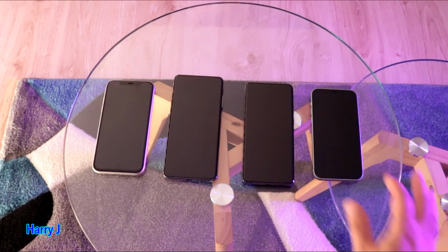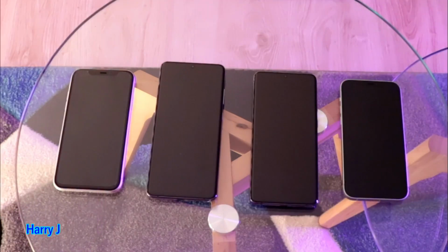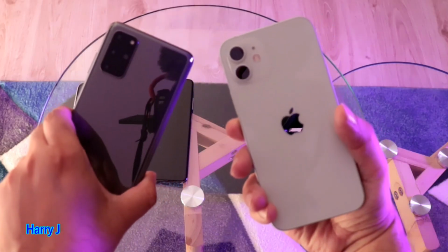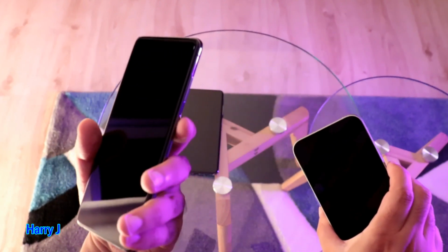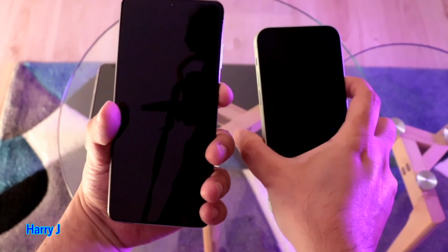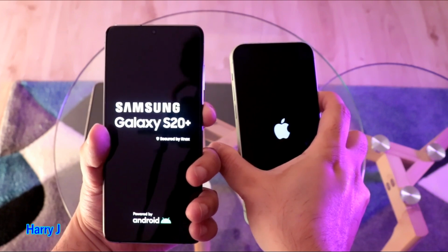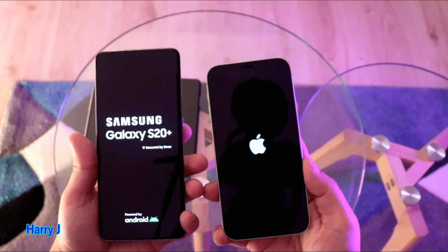So the first test I will do is between the iPhone 12 and the Samsung Galaxy S20 Plus. So let's go to those two phones. Take them in my hand. Here we go. You can see both of them, lovely devices and expensive phones. Here is the power button of Samsung, here is the power button of Apple. I hold both of them at the same time. Let's see. I leave Samsung, I leave Apple. Let's see the booting time.